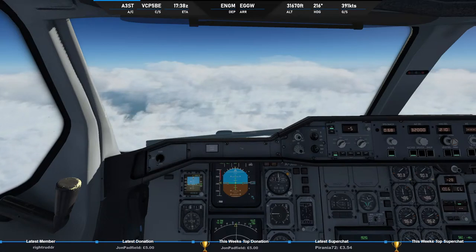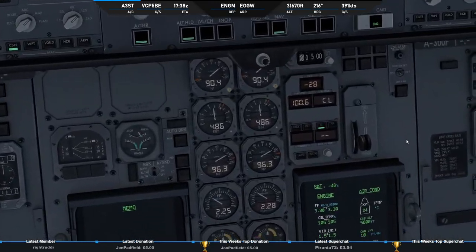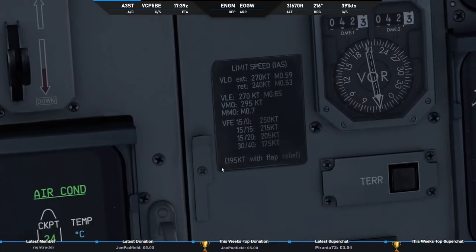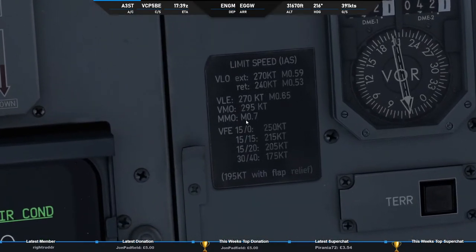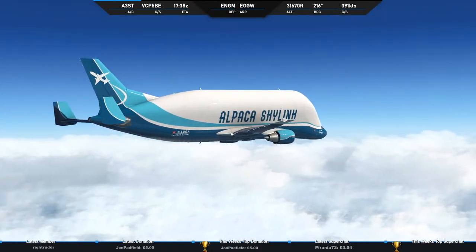Flight Sim Guy, how come you can't go to Mach decimal 77 now? That is because we are in a Beluga, which has the profile of a house. And if we look here at your limit speeds, you'll find MMO, look, Mach 0.7, that is the MMO, so we're just below that at decimal 6.8. Not a quick aircraft, that is why.